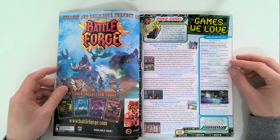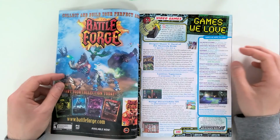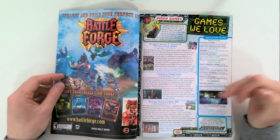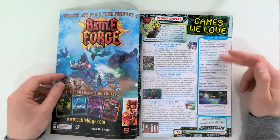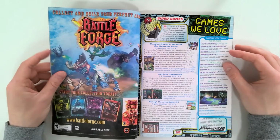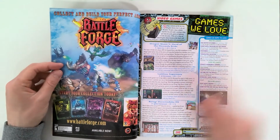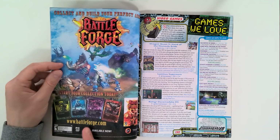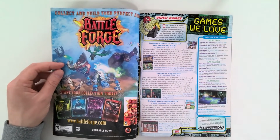Right-hand side, games we love. So these are games that would have been out by the time this issue came out in May. Dragon Quest V: Hand of the Heavenly Bride, Luminous Arc, and Boing Dokodemo DS. And then they always do the games we hope to love on the side here, so upcoming ones in the next few months. On the left-hand side, we have an advertisement for BattleForge, which is a PC game which utilizes some kind of card game system. So on theme with our card game trend in this issue.